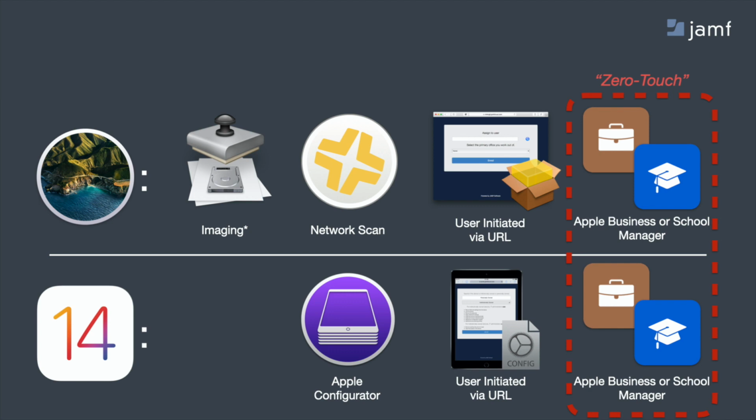And then for iOS, you can use Apple Configurator to manually enroll devices via USB. This is very time-consuming as it does involve tethering devices via USB to a Mac running Apple Configurator to do this process. You could, again, just like on Macs, rely on users to enroll their devices via a unique URL that Jamf creates. However, again, same problems, doesn't guarantee adoption. Or we can use Apple Business Manager and Apple School Manager for automatic zero-touch deployment.